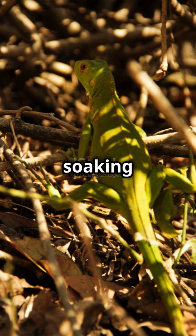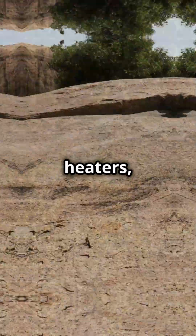So, whether they're soaking up the sun or running their internal heaters, animals have amazing ways to handle temperature.